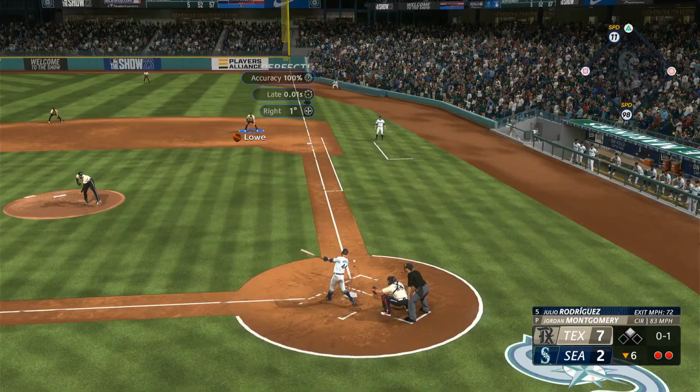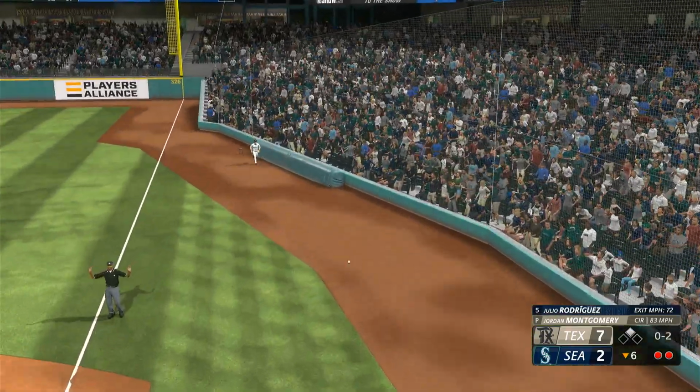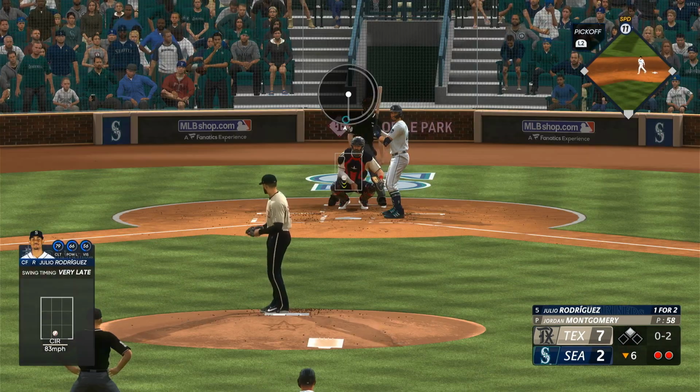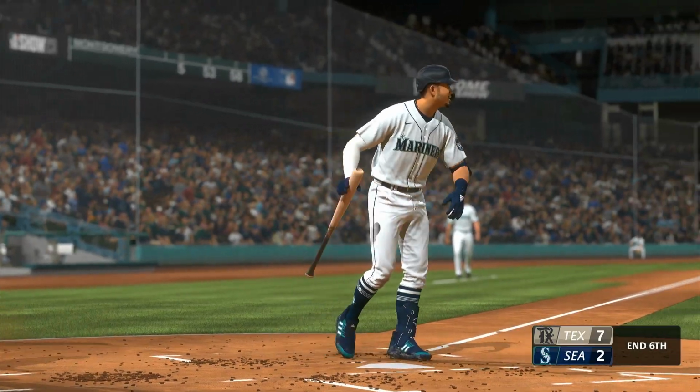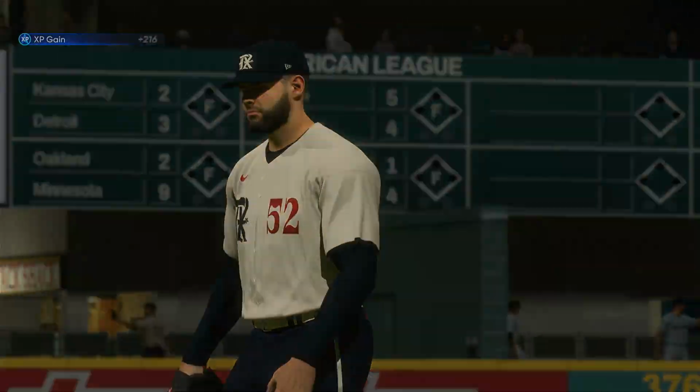0-1. And a foul ball. Now, there's a pitch we haven't seen in a while. It's going to be tough on the hitters if he can mix that. Cuts on it and misses. That's a strikeout. Had him out.